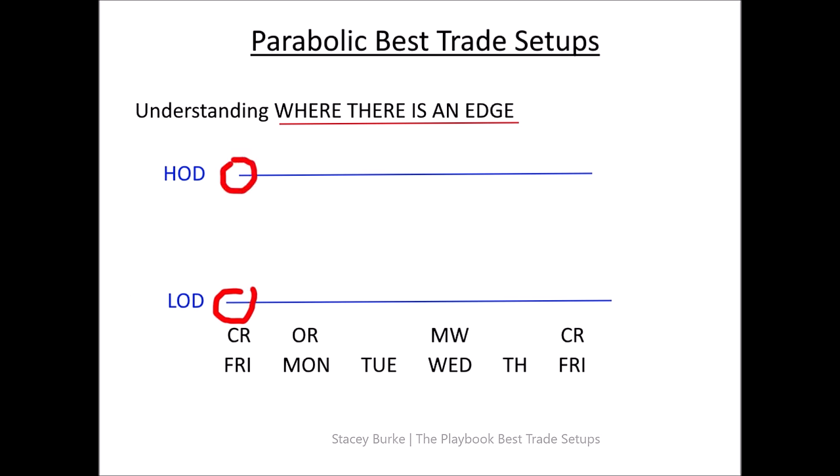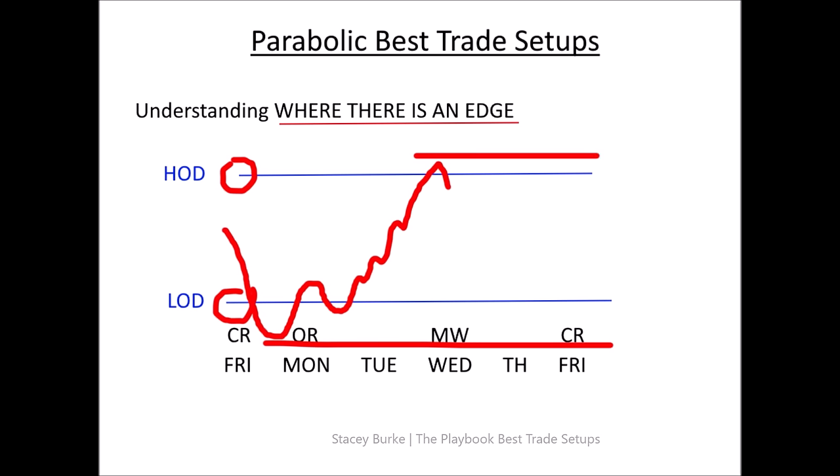Now, what I want to talk about today is understanding how the templates will build up. For example, we can get the break of a Friday's low on a Monday. What that tells me is that the low of the week or the low of the day is not yet in place. They've gone lower. They're making a lower low on day one. Now, they may come back inside on the Monday and work their way up on Tuesday and break a high on Wednesday. Now we have a high that's broken and we have a low that's broken. So that tells me there's my high, there's my low.